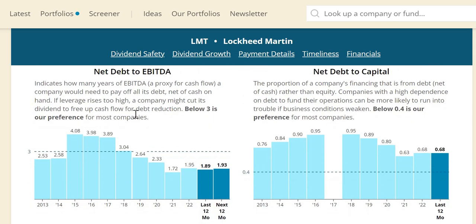Net debt to EBITDA shows the strength of the balance sheet as well as the dividend safety. This is the number of years it would take the company to effectively pay off all of their debt, net of cash on hand. And we can see 1.95 in 2022, with 2023 expected to be slightly lower. So the dividend does look to be safe, the balance sheet does look to be strong.